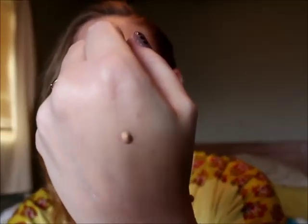So, impressions of the HD Studio Photogenic Foundation. It does soften lines. That is one of the claims that it has. It's a thicker foundation. It has a pump, I love that. I'm just going to do a little bit on my hand because I don't want to lose any product. But it's a little thicker, but it does glide on well.